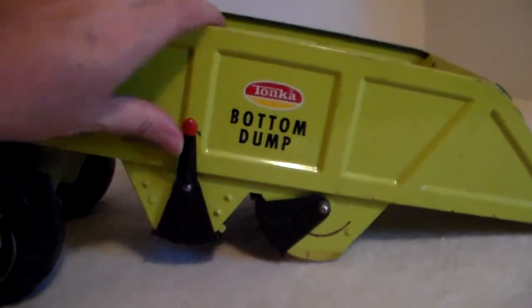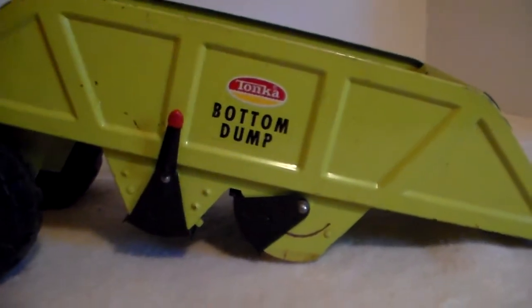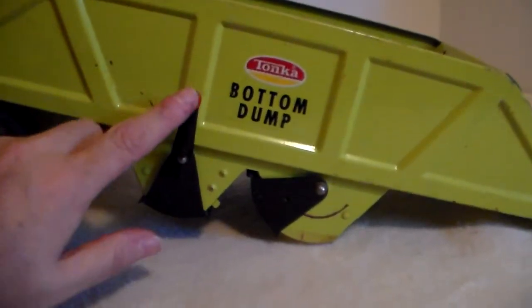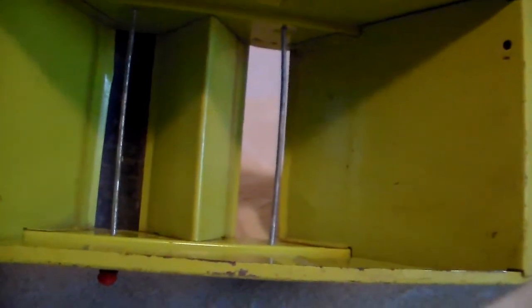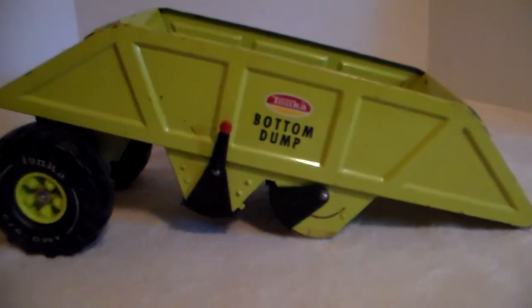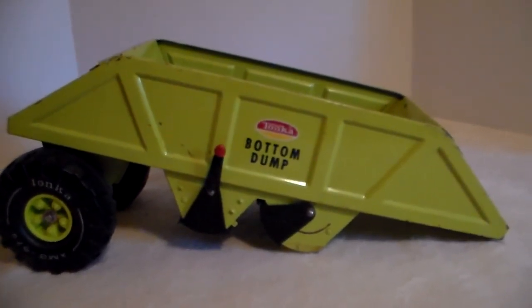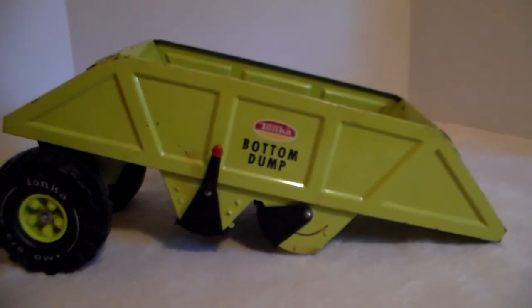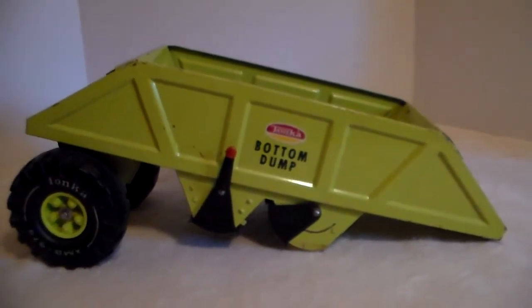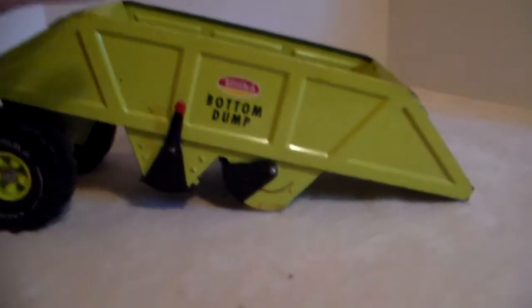The dump mechanisms actually work, and they're still tight. I was surprised that the handles aren't all beat up and the red safety cap is still on there. There's the interior shot. Like I said, this thing is dirty and it was played with, but I'm assuming it didn't have gravel or sand in it much. When I cleaned it up and banged it around, no sand really fell out. So I don't know what was done to this toy truck. It was played with, but it may have never gone outside. It may have been a basement dweller.